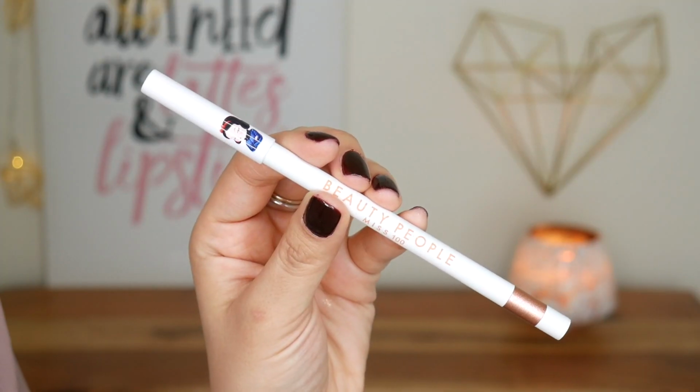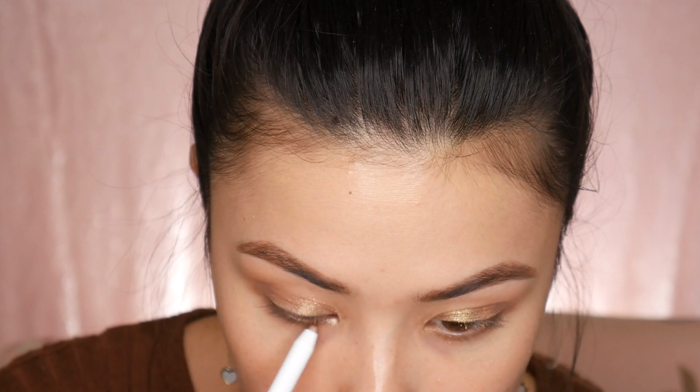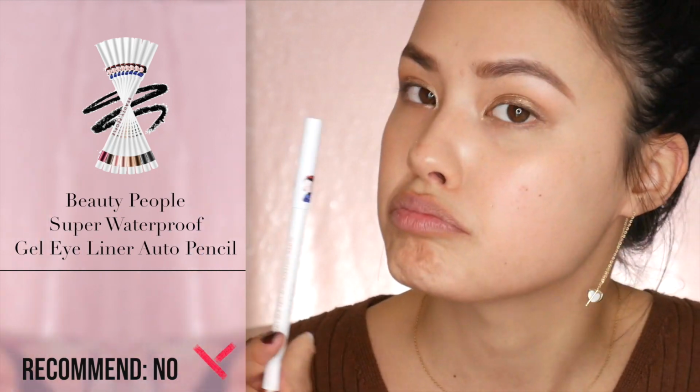Moving on, I have another product from Beauty People. This is the Miss 100 Super Waterproof Gel Eyeliner Auto Pencil. The shade that I picked up is Cream Beige, and the packaging of this is really cute. It has a little Snow White girl on the cap. Not the creamiest pencil I've tried. I definitely like the Holika Jewel Light Waterproof Liners better than this. This is affordable, however, and it's definitely not bad. I still think it's very nice. I'll probably continue to use it. Like I said, I've just tried better, but not bad.